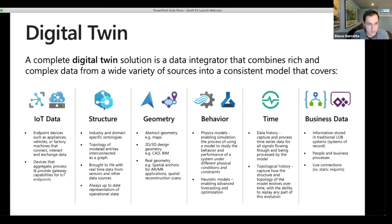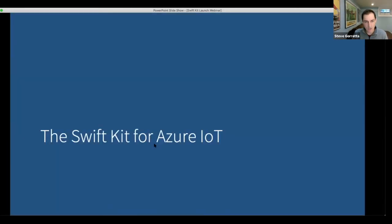Great. Thanks for that overview, Matt, and for the kind words about our work together. And I'm going to now hopefully stitch together what Kevin talked about at the onset, which is what Rigado brings for edge device networks and how we can provide the glue into this IoT and all the way through business data world. And the way that we're going to talk about that today is with our integration with Azure IoT and our new Swift Kit.